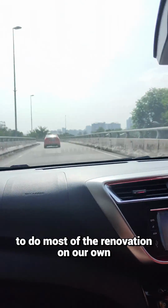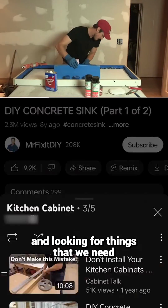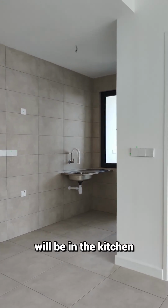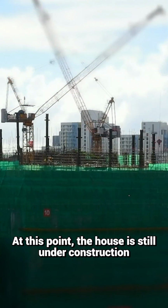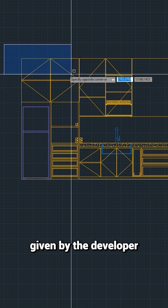After we have decided to do most of the renovation on our own, we begin to start researching and looking for things that we need. The major renovation will be in the kitchen. At this point, the house is still under construction. The 3D and dimension I drew were based on the drawing given by the developer.